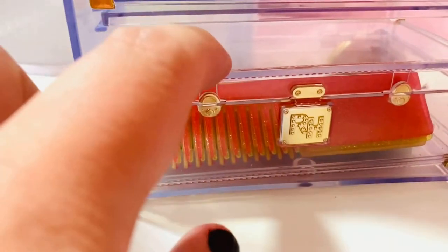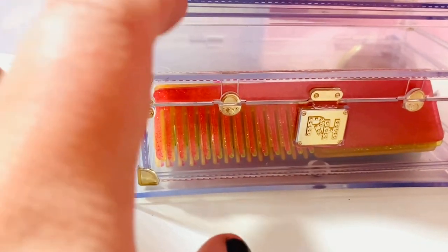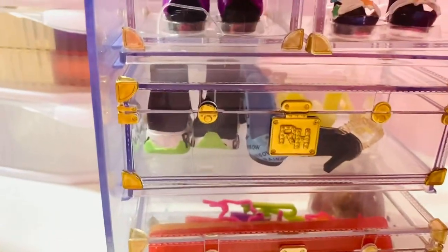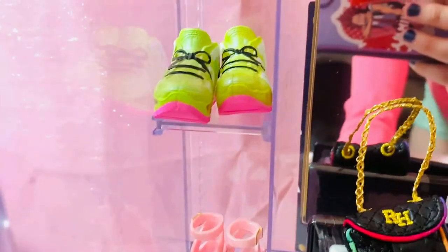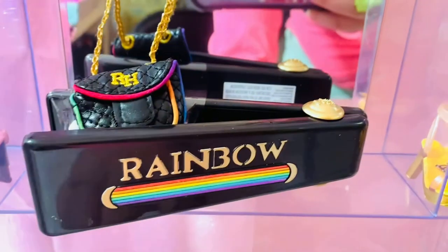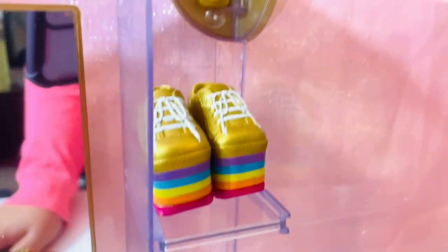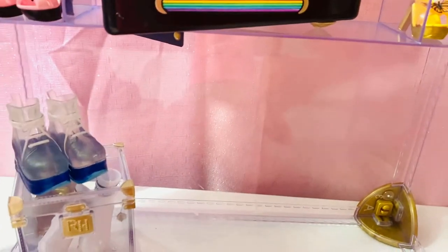We were able to fit our other acrylic container that came with Avery's playset. This acrylic container with shoes, more shoes, more shoes, more shoes. We have the hair straightener and the purse, and then just more shoes. And then you can comfortably put the chair back in here and close it up.